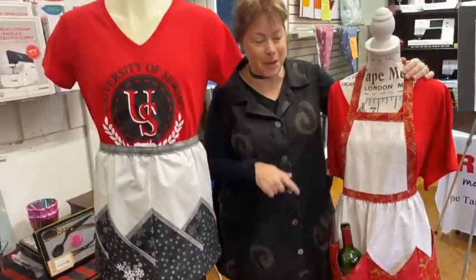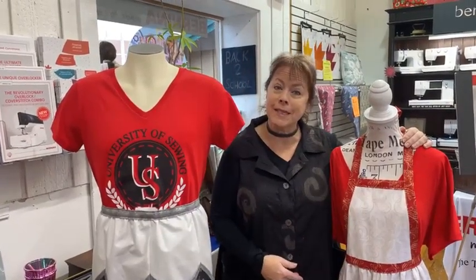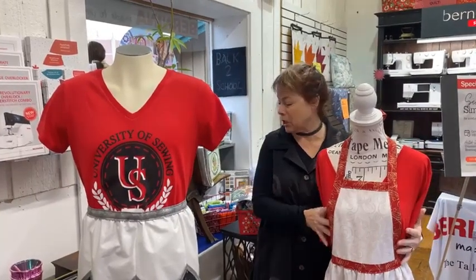So we have the bottle of wine, the perfect hostess gift for this holiday season, and something new and different. I love this pattern. I think it turned out really cute.